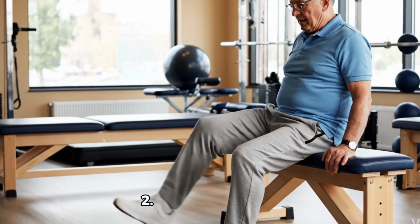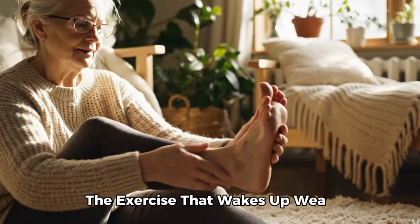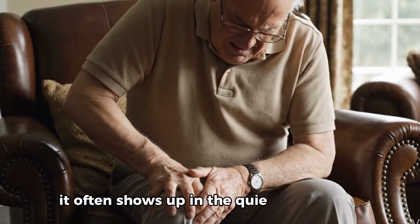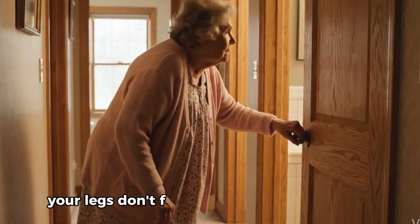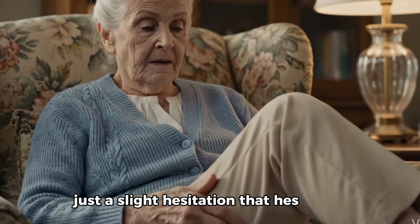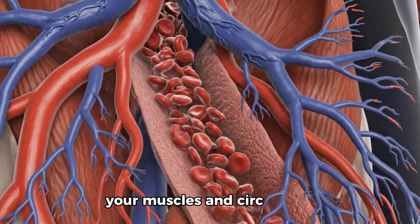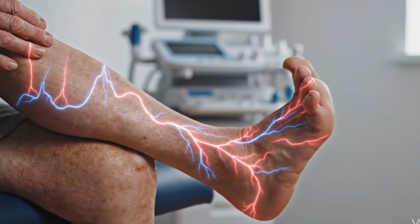2. Seated marching, the exercise that wakes up weak, sluggish legs. It often shows up in the quietest moment, and you stand up from your favorite chair, and for a second, your legs don't feel as steady as they used to. Not painful, not dramatic, just a slight hesitation. That hesitation is your body telling you something important. Your muscles and circulation are no longer working together the way they once did.